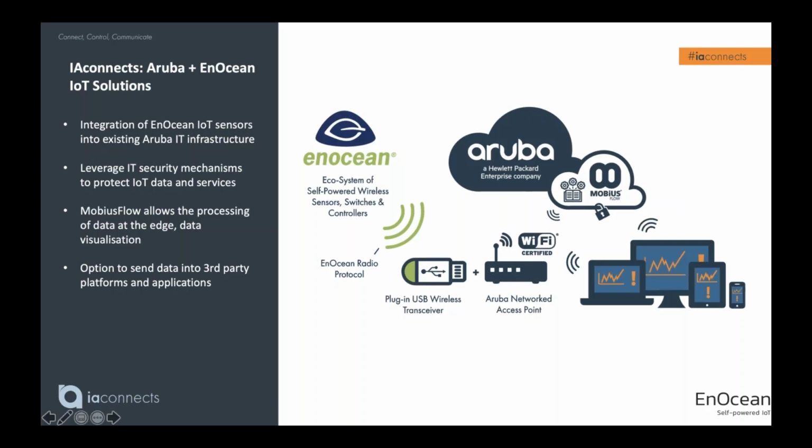Once the data has got to the Aruba access point, it can then go into MobiusFlow software, and that allows the processing of data at the edge and data visualization. And then from there you have the option to send it into third-party platforms and applications. Usually for large projects, users will already have a preferred platform such as Azure or IBM, or they may even have office booking systems such as iOffice or Condeco, and being able to send all of that data across the initial infrastructure that's already in place is a huge benefit for users.